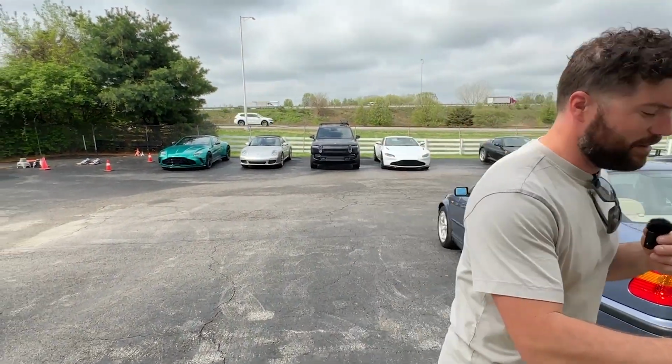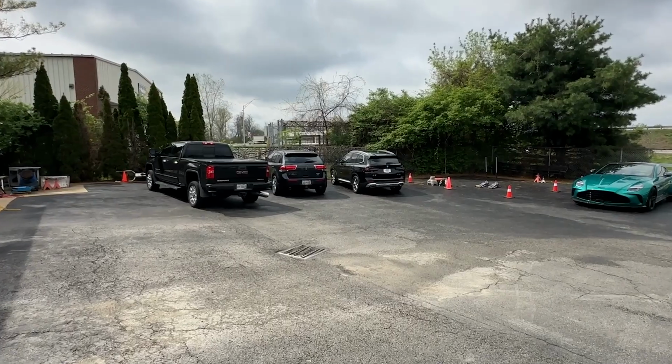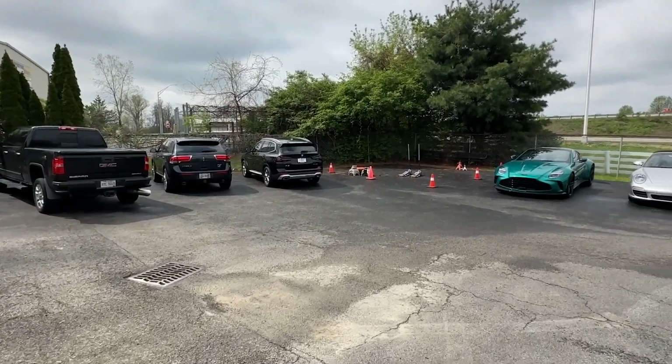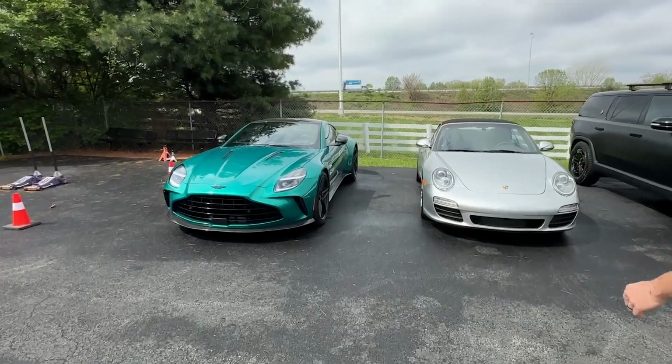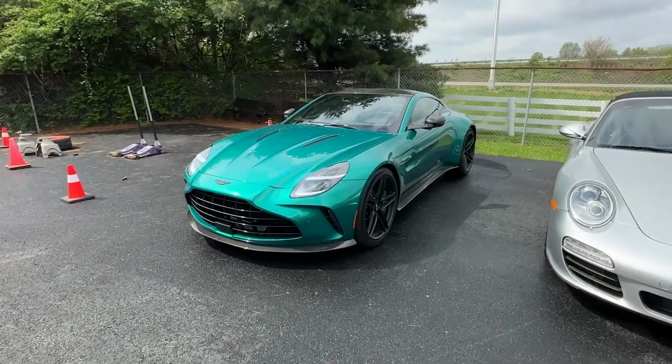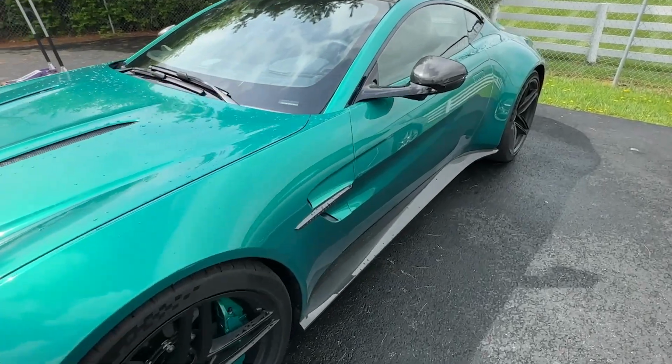All right, what have we got back here? There's something interesting. Some utility vehicles over here, another truck. Yep. What's this Aston here? That's a very crazy color. Look how wide those rear hips are. That thing is mean looking. That's like a modern M Roadster hip right there. Yeah, it is. Looks really good. Oh, calipers are color matched. That looks really good.